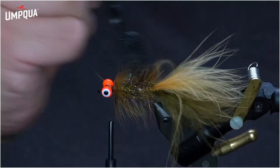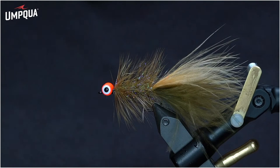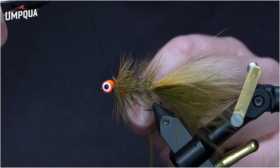Okay, so let's go ahead and tie in some rubber legs now. You can use any kind of brown or root beer colored legs that you like. These just happen to be some root beer silly legs. And I'll V-tie those in, one per side.